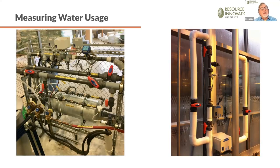On the left is a fertilizer injection system, and that little light blue and dark blue box at the top is measuring flow. Every time that injector is running, because a hose is being turned on or a dripper system is being turned on in the greenhouse, that's tracking. So we could measure that way, and that's how we can separate how much of the water from the whole building is being used for irrigation.